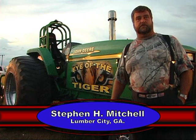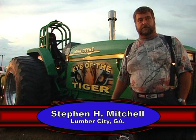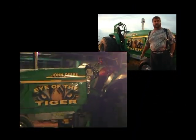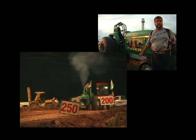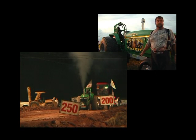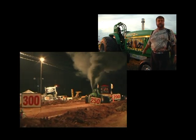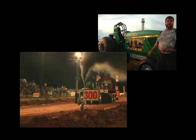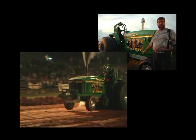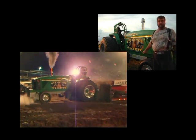Stephen H. Mitchell from Lumber City, Georgia. Super Farm tractor. Been involved about 6 years with it. This is the third year with this tractor. We pull in South Georgia, North Florida, and the lower part of Tennessee. We got a 500 cubic inch John Deere engine, 8410 sheet metal, performance transmission, everything on it for high performance.